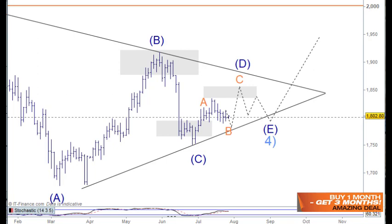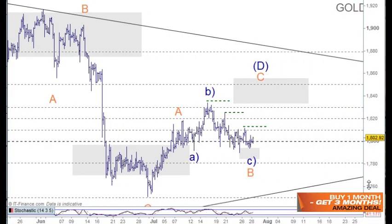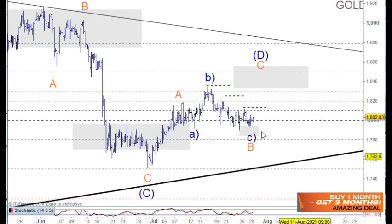So let's go into the intraday from the triangle point here. We can go into that count a bit more, and we're looking at it like this. So we can go long above the 1810 there. You might be able to go long a little bit earlier. It just sort of haunted me a little bit.